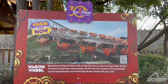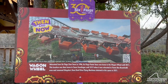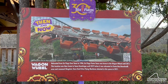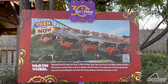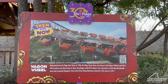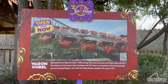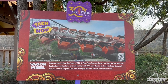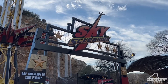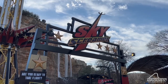And of course, here is a look at Wagon Wheel, which once sat where Daredevil Dive Flying Machines is, and Wagon Wheel, a Schwarzkopf Enterprise, was actually at Six Flags Over Texas first as Spinnaker. It spent the next part of its life at Fiesta Texas before it was permanently retired a handful of years ago.